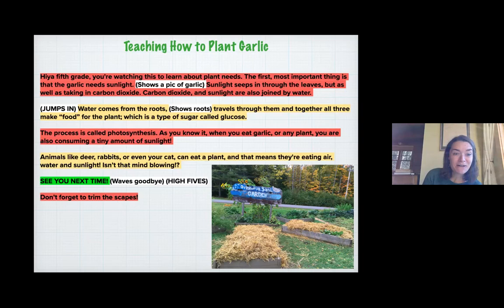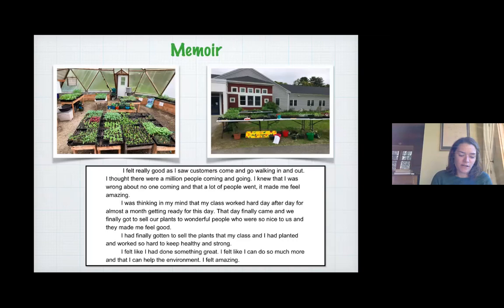And they're all just having a lot of fun making this project. So anyway, I want to finish with one last unit that I did in the past, which is on memoir, because integrating our school garden has really given students opportunities to read about content that they're interested in, but also provide our students with authentic experiences to write about.